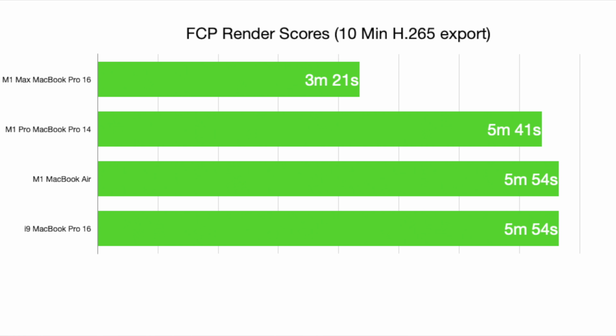Even in a more real world, or as real world as I can show you in a video without you watching me yell at PowerPoint for 8 hours a day, in a real world video editing render test, the MacBook Air and the MacBook Pro 14 were only around 13 seconds different. Sure, that can add up over time, but we say that a lot. Let's put some actual numbers to that.